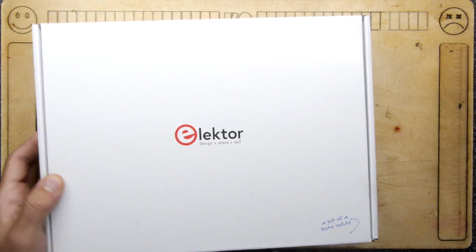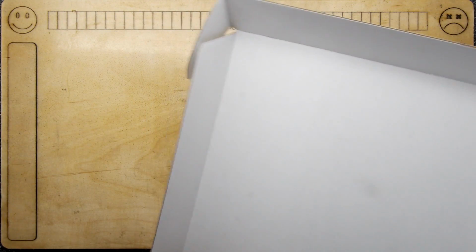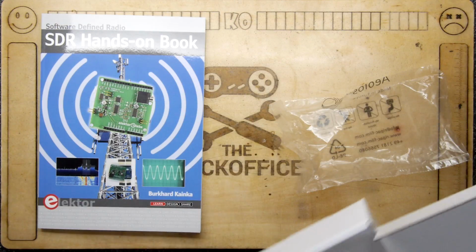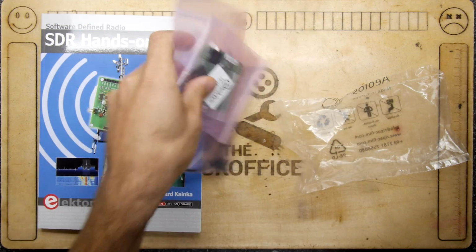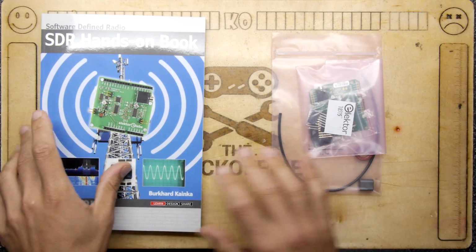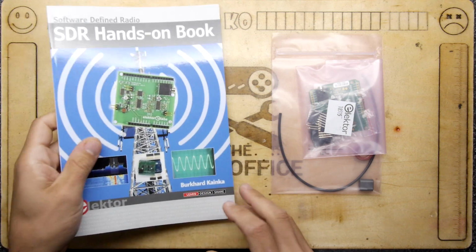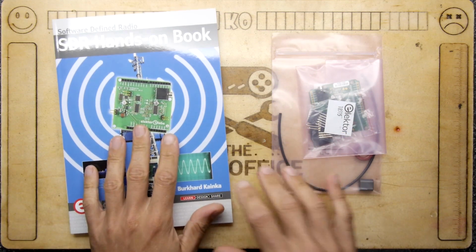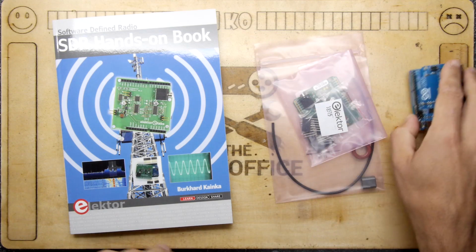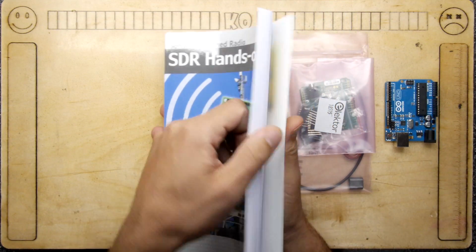Now I have to admit, I have had a peek in this box because I did, of course, want to have a look through the book itself. And I'm just taking out the parts here, so that I'd have some idea of what this was all about. Now, those SDR radios that you buy on eBay and Amazon, the usual things, they're a self-contained USB pen drive. This, of course, is more a hat which goes on an Arduino. And the thing that makes this kit really useful is this book.